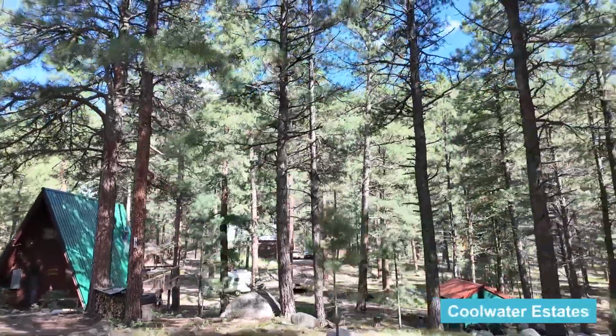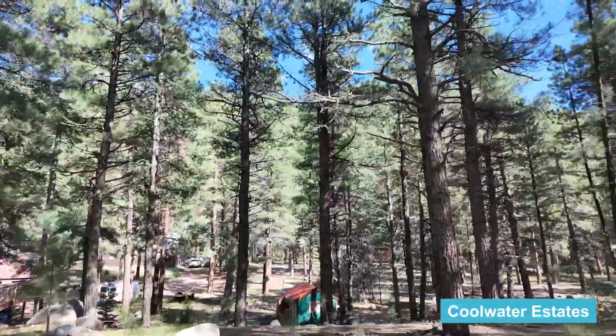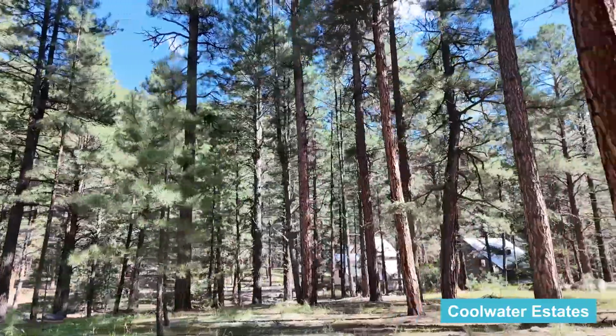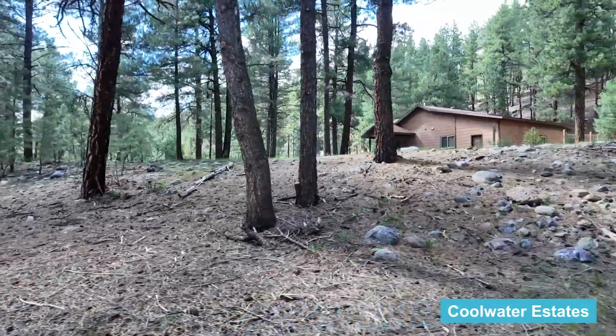And again, it's almost exactly 1,000 feet higher than in town Durango, so it is going to get quite a bit of snow in here. Really want to be cognizant of that. A lot of people are buying these homes as vacation homes. Keep in mind, you are going to want septic and well in here.